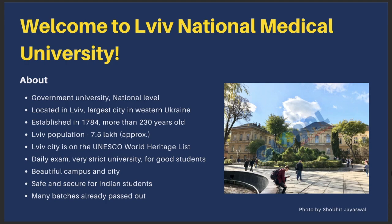Lviv National Medical University is a government university of national level, as you can read from its name. National is the highest level of accreditation that a university in Ukraine can get, and Lviv National Medical University, as you can read, has the highest level of accreditation in Ukraine. The university was established way back in 1784, which means that it is more than 235 years old, making it one of the oldest universities in Ukraine. The university is recognized by the Medical Council of India and it is approved by WHO. What does this mean? We'll discuss further on in this video.